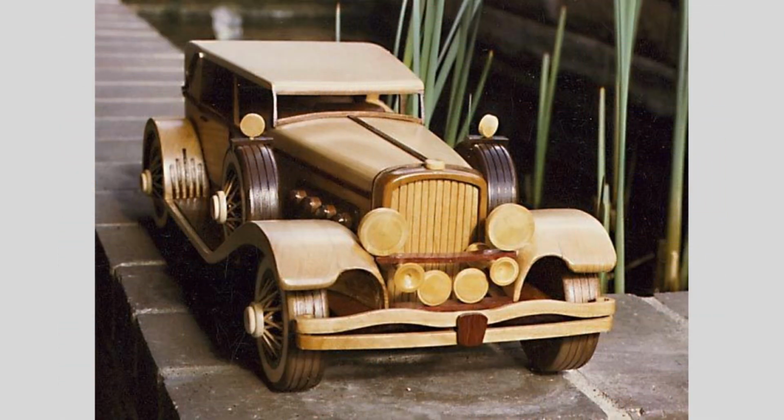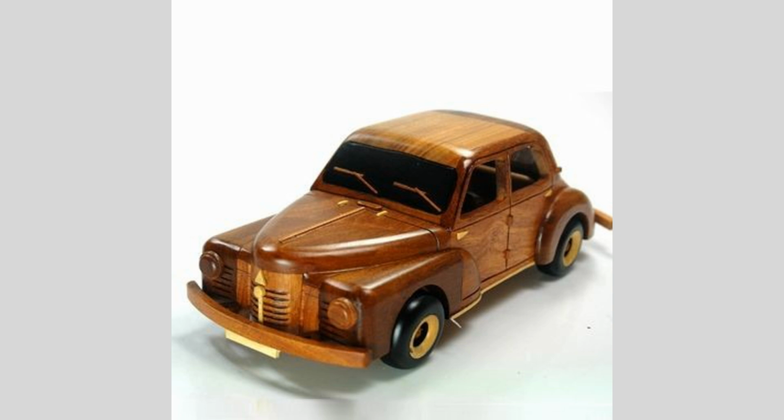These ideas offer a beautiful way to connect with nature through your art, allowing you to express the beauty and diversity of the natural world.